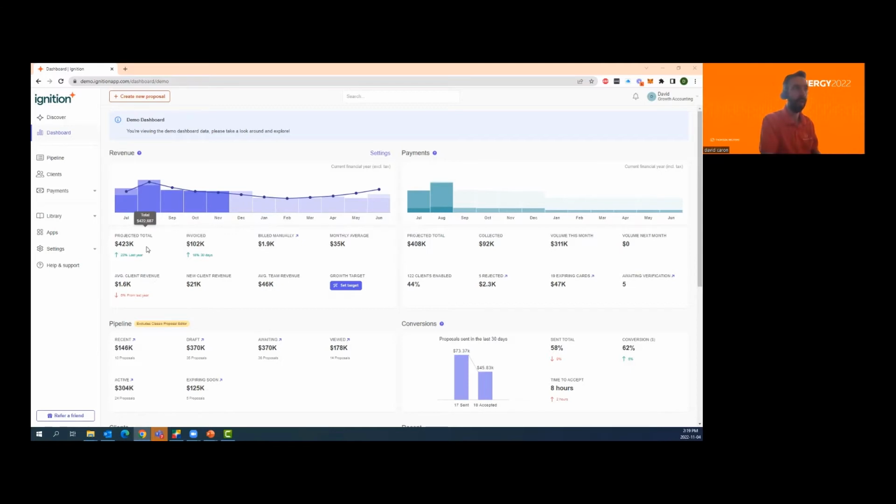We're also going to see how much we've collected for the year, what our monthly average looks like. We can kind of see how much revenue we collect on average per customer. There's all kinds of different metrics that we can take a look at here on the revenue side. And if we're really growth oriented, it might be a good idea to set a growth target for my firm.